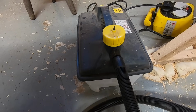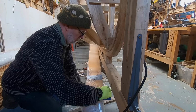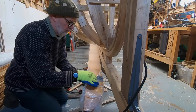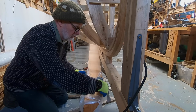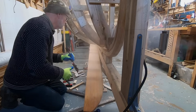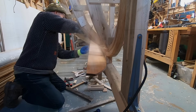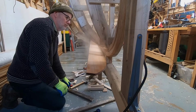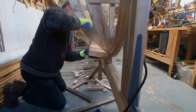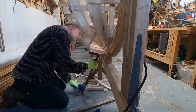In order to get this twist in the Garboard, it has to be steamed. What happens is you heat the timber up, and when you heat the timber up, the natural glues in the timber become less sticky, they become more fluid, and it means that the fibers of the wood can move and run over each other. And then when the timber cools down, those glues set again. So you're using the natural glues that are within the timber.